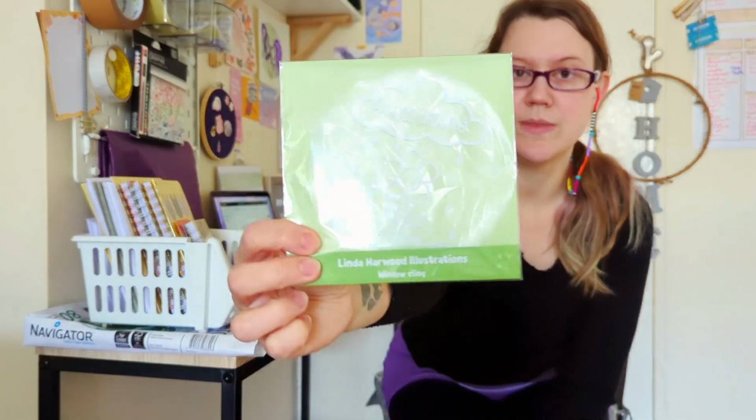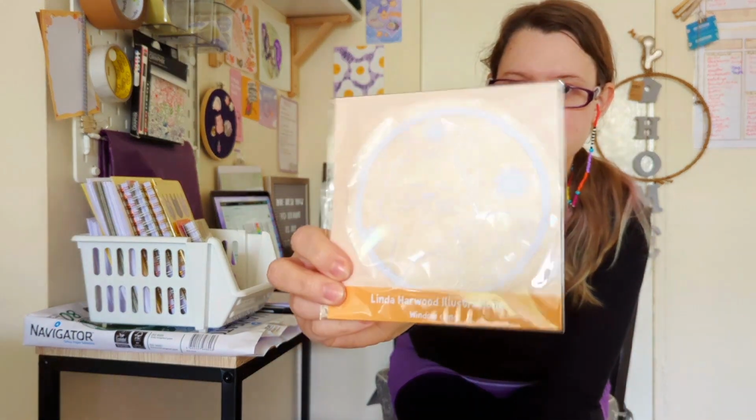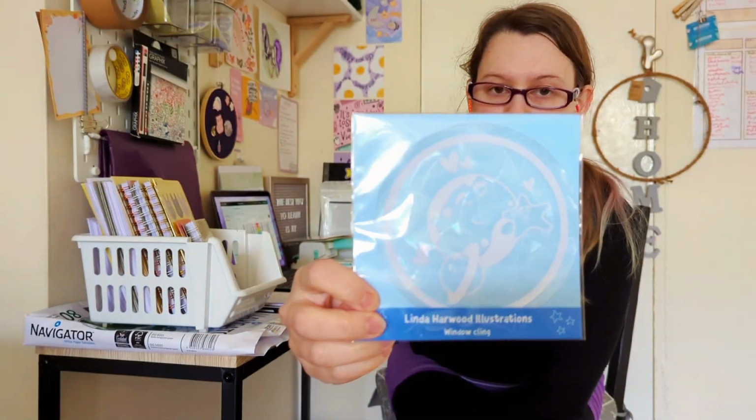So I've got three different window clings at the moment. We've got a flower one, and it's in this green packaging. We've got the pussycat one, Ginger, and it's in an orange packaging. And then we've got the space one, which is in some blue packaging.